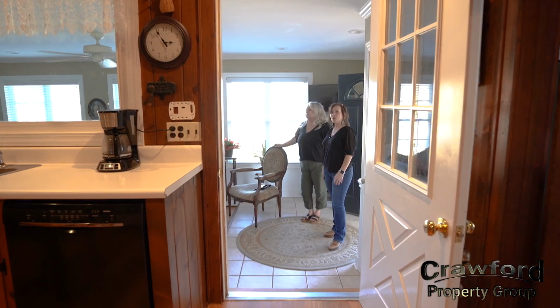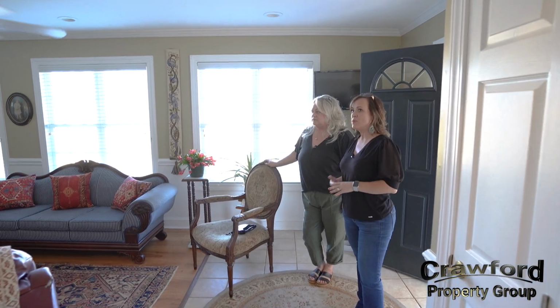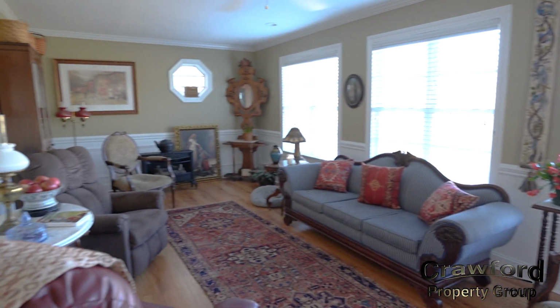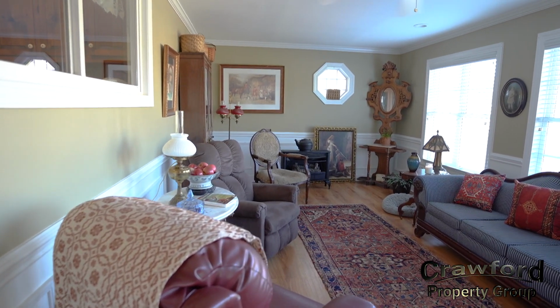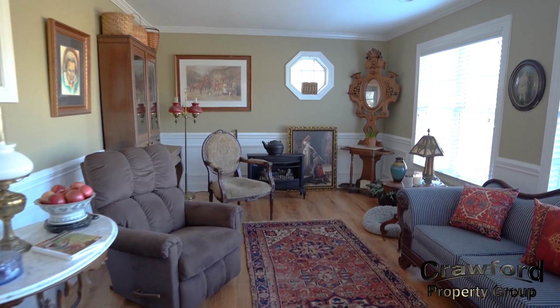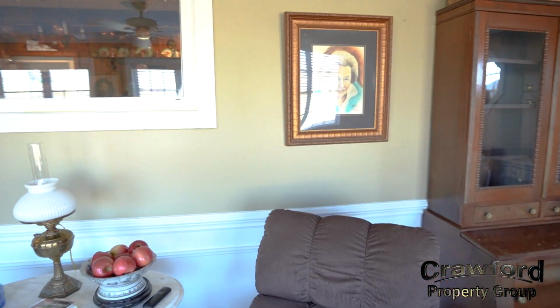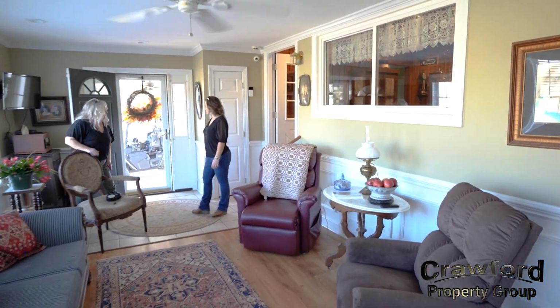So as you come out of the kitchen, you're entering into the sunroom that was part of the addition. Nice, cozy little room. It is. I love all the windows, don't you? So we've got the insulated windows, beautiful woodwork, recessed lighting, plus a ceiling fan, and then of course you've got access to the outside as well from this room.